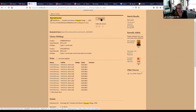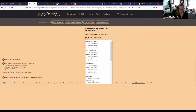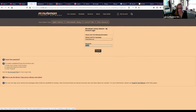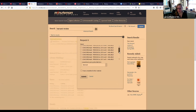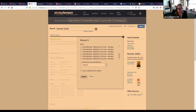And then if you go to request it, it recognizes, oops, sorry, it logged me out. Let me just get logged back in here. And then it actually gives you the option to request a specific issue. So let's say you were interested in an older issue of something. Again, if you're interested in a newer issue, same. Either way.